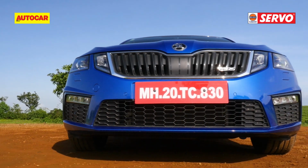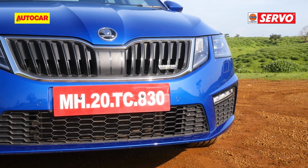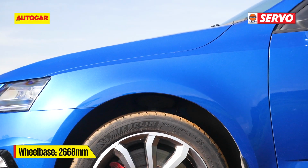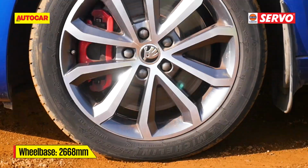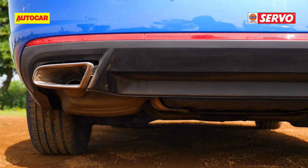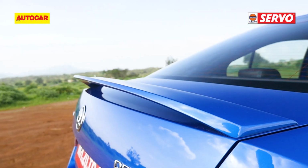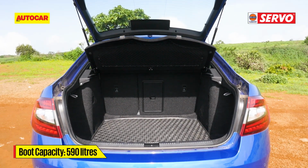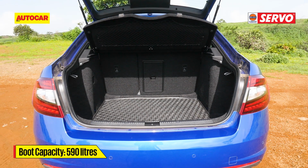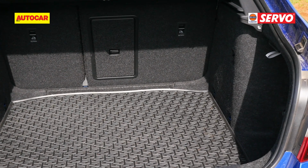It starts with the new front bumper that looks far more menacing with its large intakes, and functional. Then there are the anthracite Hawk alloy wheels in a larger 17-inch size with red brake calipers peeking out from behind them, and at the rear, a new bumper with twin exhausts and a purposeful looking spoiler on the boot lid. As before, you get a humongous 590 litre boot underneath the lift back opening, which can be expanded to 1580 litres by folding the rear seats.